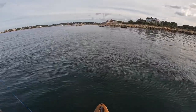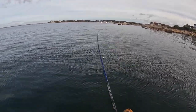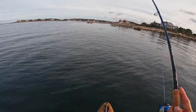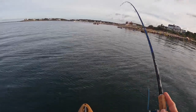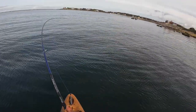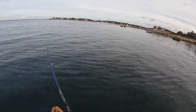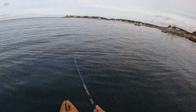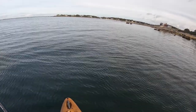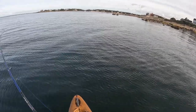It's hooked up to something. I don't know what it is. Feels like a striper. Huh. Haven't seen any more albies. I see all the boats charging over there, but they might be seeing stripers. Definitely a lot of stripers around this morning.